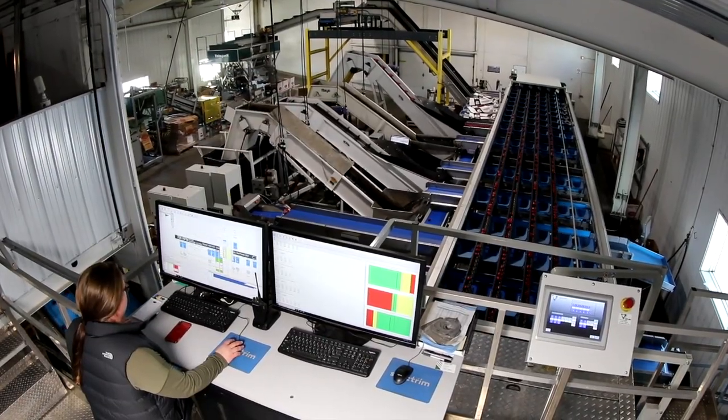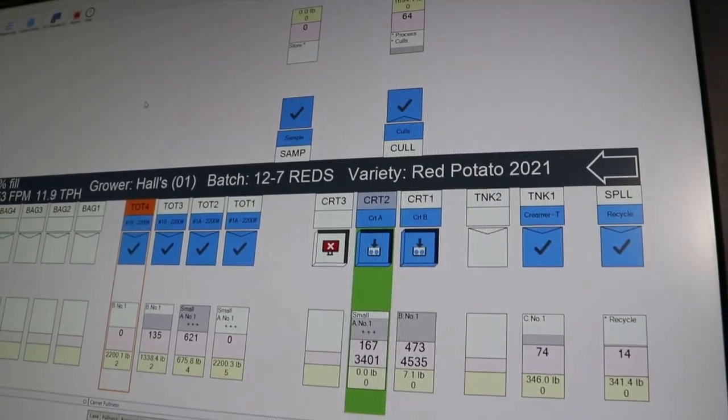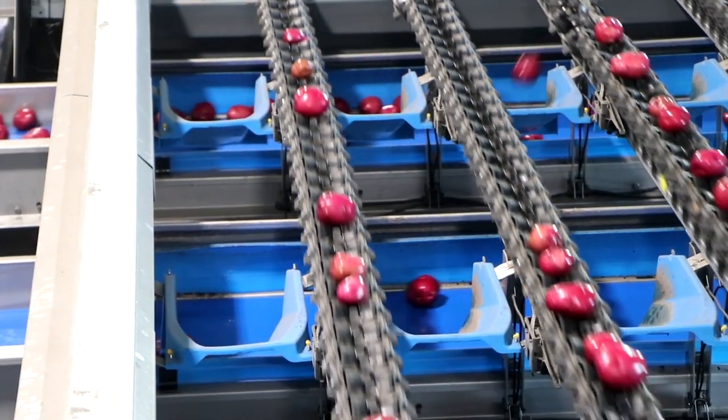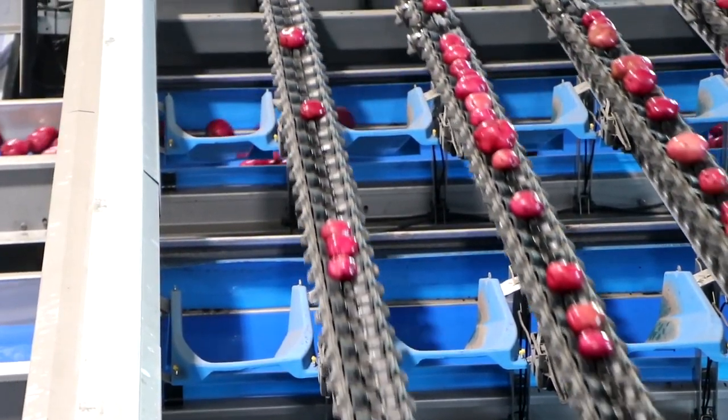This fall, they installed a multi-million-dollar optical grading system. I would say it was a little scary to be the one to take that jump or take that leap. It uses cameras to sort potatoes individually. It's taking about 80 pictures per potato.